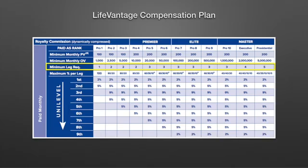Minimum leg requirement is the amount of distinct and separate lines of business in your organization. Pro 1 only requires 1 leg, Pro 2 through 4 requires 2, and Pro 5 through 10 requires 3. We'll cover examples of this after we look at maximum percent per leg.